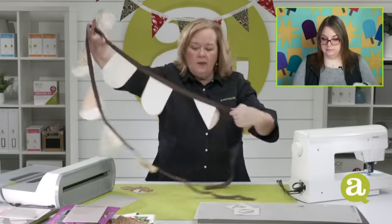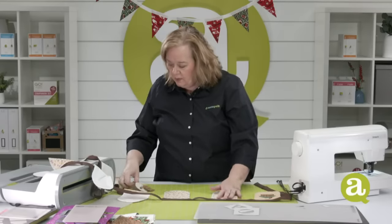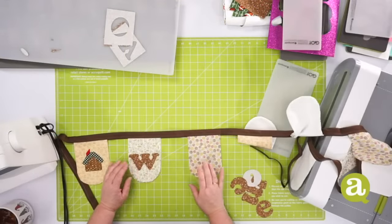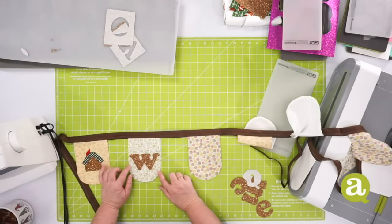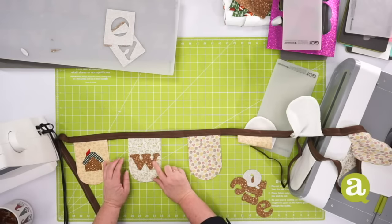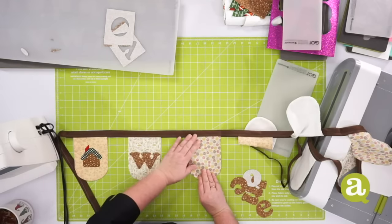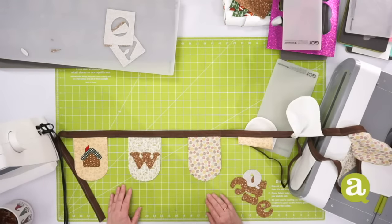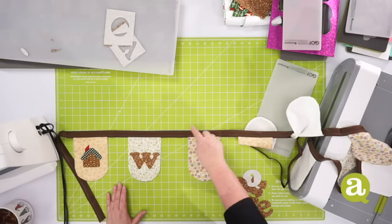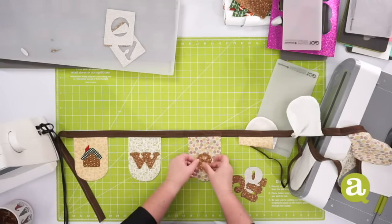Now I've already made my pennant, my little banner, so I'm just going to do one of these and show you. Here's the W, and I like to use this bigger one, and then the one I did with the party for our alphabets, because they're a little bit bigger. So here's the trick I learned. I used to take a ruler and measure right here. Now I put it on my green mat, and then I line it all up on the same line.